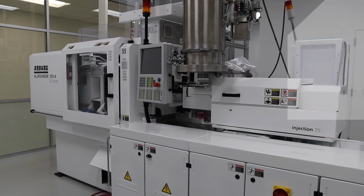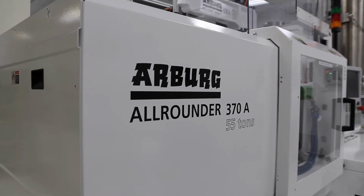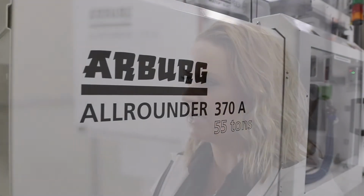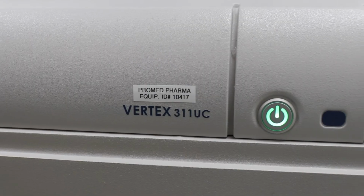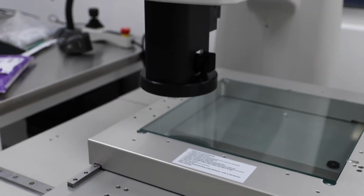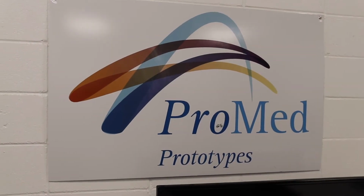Our facility in Puerto Rico is 24,000 square feet, and our facility in Maple Grove is another 25,000 square feet. The two clean rooms in Maple Grove are designated for ProMed Pharma. The new clean room expansion that we built within the last 3 months will be for low volume production parts, validated low volume, more of the intro to production.